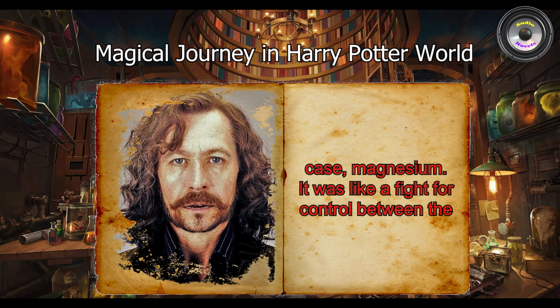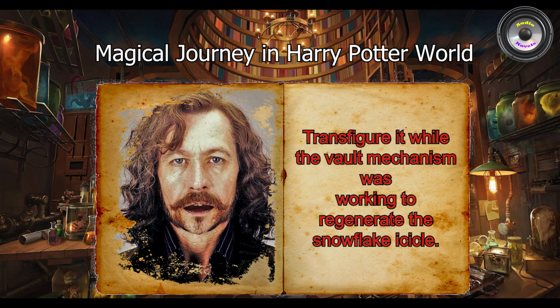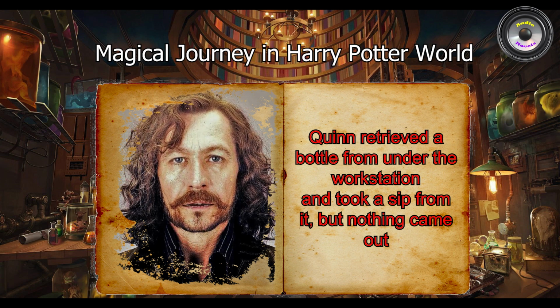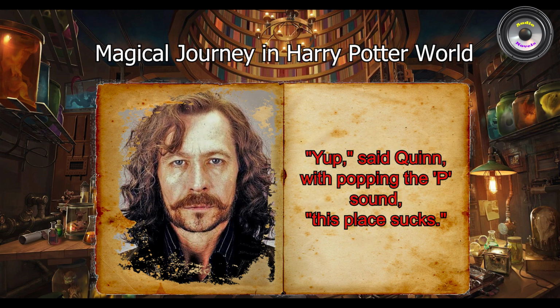It was like a fight for control between the mechanism and Quinn, both sides trying to wrest control of the vapor, Quinn trying to transfigure it while the Volt mechanism was working to regenerate the snowflake icicle. Quinn retrieved a bottle from under the workstation and took a sip from it, but nothing came out as everything inside was frozen. He sighed and began heating the iced water inside. "Yep," said Quinn, with popping the P sound, "this place sucks."